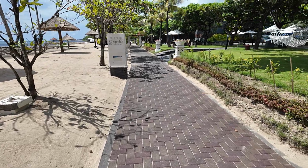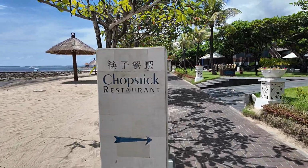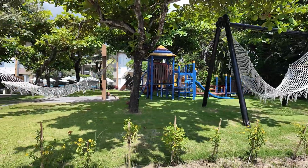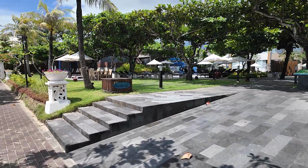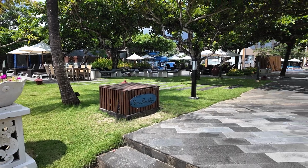A restaurant here called Chopstick Restaurant. Some nice hammock lounges there. Old kids play area also. Oh, you have some sand beach toys as well there for the kids.